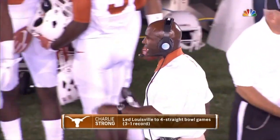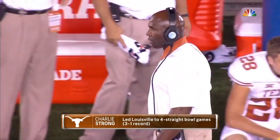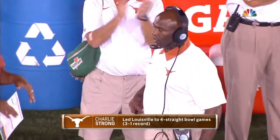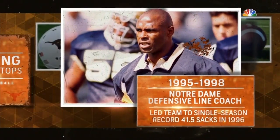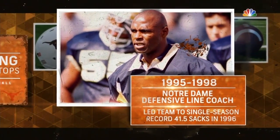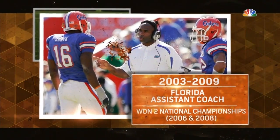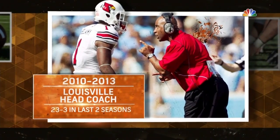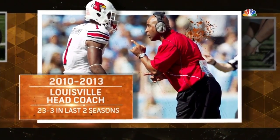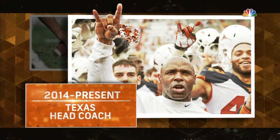It's the second head coaching stint for the very well-respected Charlie Strong, who led Louisville to those 4 straight bowl games and had a very impressive record in his final 2 years there. The Charlie Strong coaching stops include one here at Notre Dame, where he's a part of the defensive line coaching staff. And then he was a part of Urban Meyer's 2 national championships at Florida as an assistant coach. And then it was on for his first head coaching job, going 23-3 in the last 2 seasons before getting the call to lead Texas.